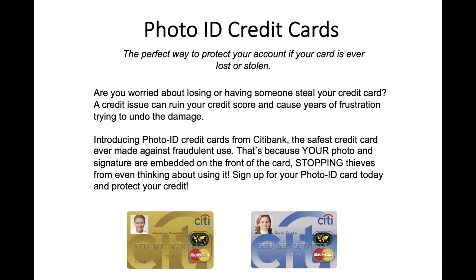And then when we write the concept, you typically start by framing the problem so that the consumer understands what problem you're solving. So in this case: are you worried about losing or having someone steal your credit card? A credit card issue can ruin your credit score and can cause years of frustration trying to undo the damage. And then in the second paragraph, you outline your solution.